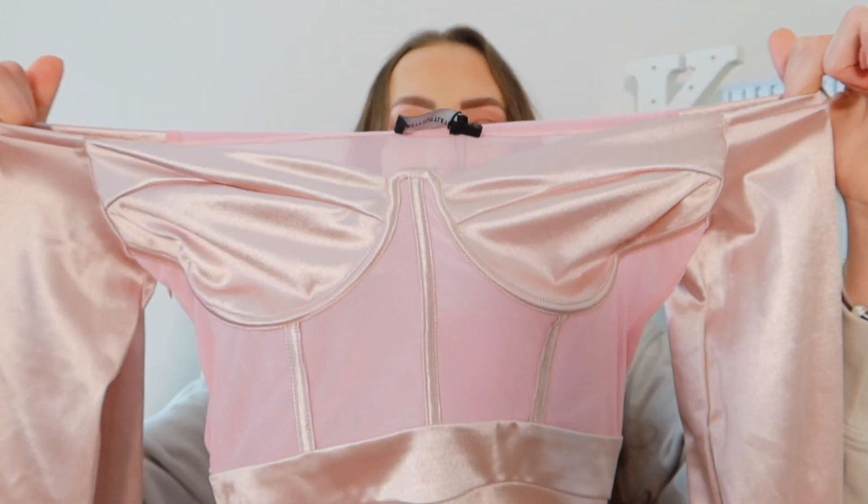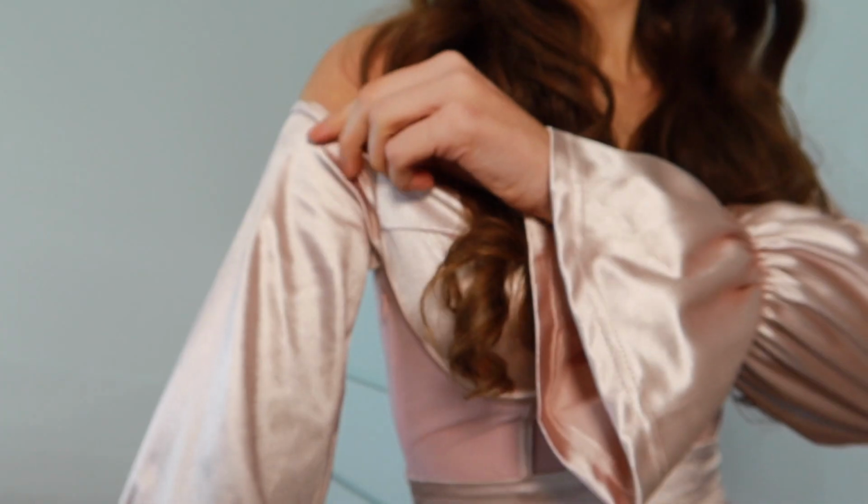The top of it is kind of off the shoulder, so if you put it off the shoulder, it makes the cups go really weird. I think it's meant to go slightly on the tips of your shoulders, but because of that, I feel like it's constantly slipping off all the time. So yeah, that was the problem I had with it.